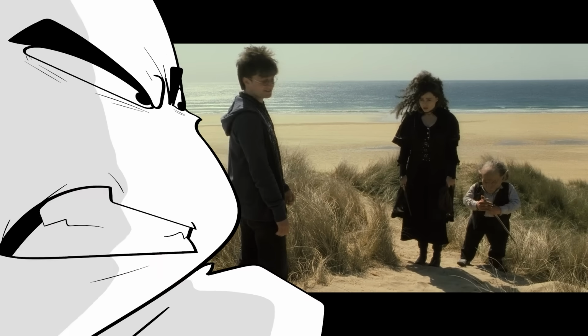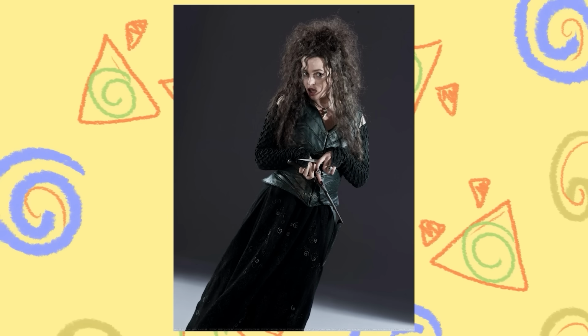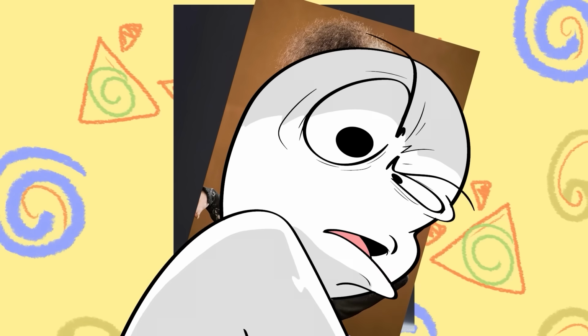Hideous. Okay, excuse me? I mean, sure, she's got some funky teeth or whatever, but like, hideous is not the word I would use to describe Helena Bonham Carter in this costume, okay? Like, this was a canon event in my life.